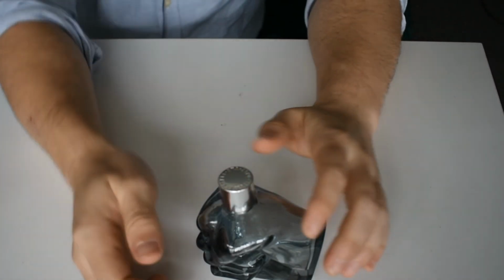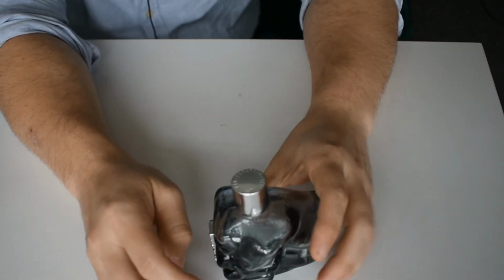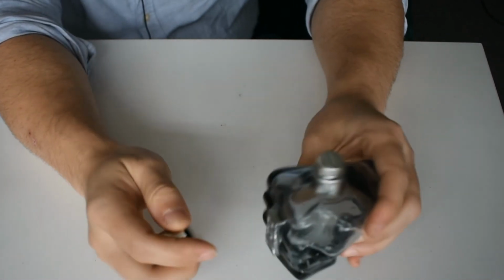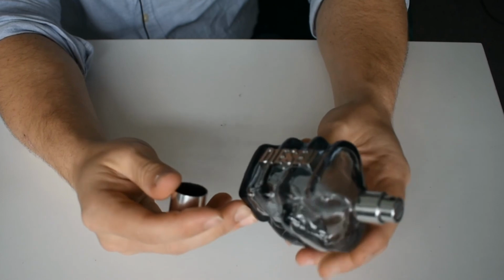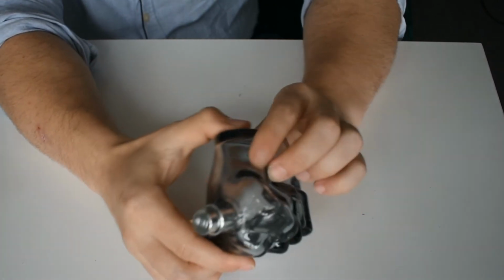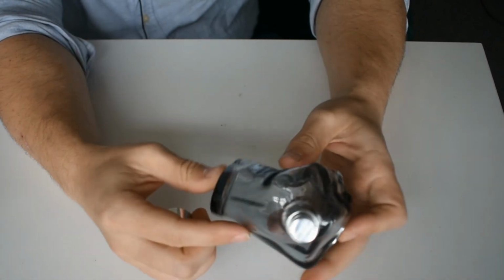This one here is quite popular with the younger generation. It's by Diesel, and it comes in this cool hand glass container.